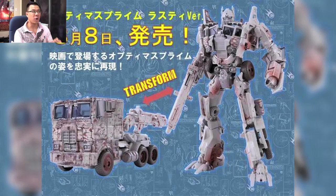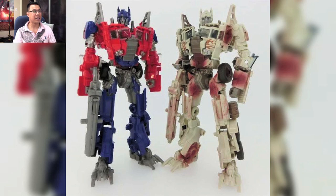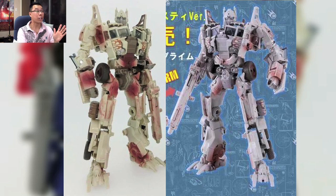Okay, another exclusive is a Toys R Us exclusive, and that's the Rusty Mode Evasion Optimus Prime. And now we're getting some actual physical photos as opposed to the promo photos. In the promo photos, he looks like this. All right, looks really, really good. Now in the in-hand photos, it looks like this. There's a big blotch of rust on his truck mode at the front, but check out his robot mode. You'll notice that the rusty paint is actually more dominant, and at least the promo photo looks a lot better.